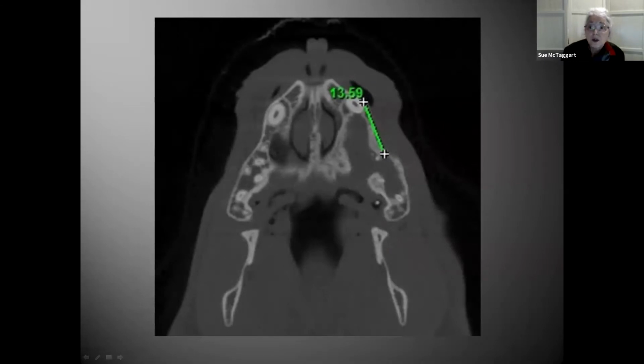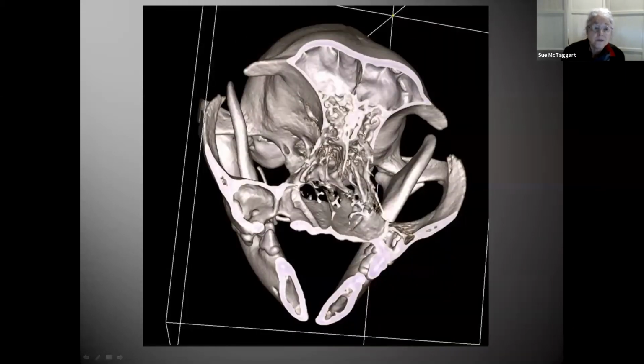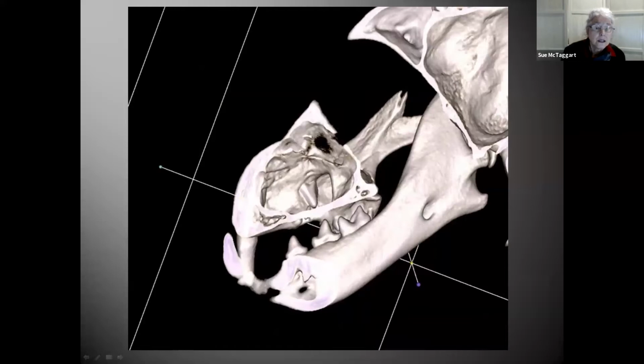So my surgical approach was perfectly situated over the embedded tooth by triangulating the 2 measurements. And this 3-dimensional view gives a real feel for the surrounding structures and a good picture of where this tooth sits beneath the bone. And there's another view, you can just see it right there.